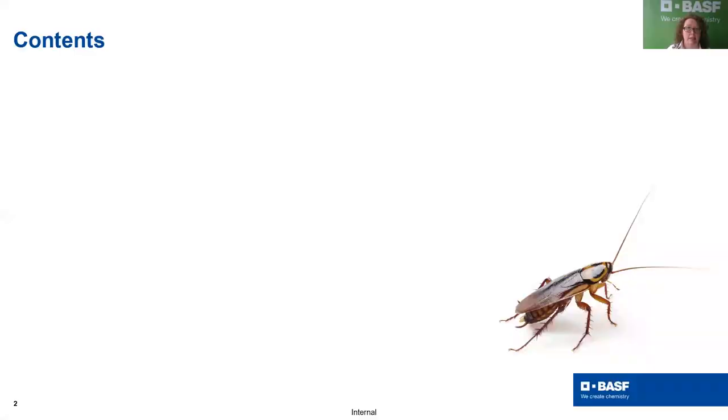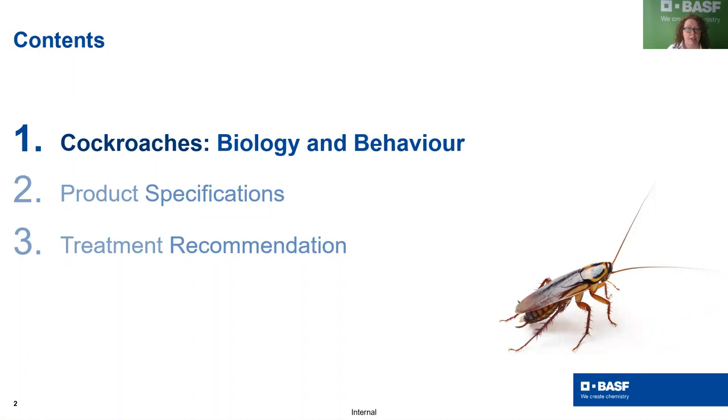So I'm going to look at cockroaches, as I say, the biology and the behaviour, some product specifications, in particular with glyph, treatment recommendations. So I'm going to look at some different treatment scenarios, and we're going to look at some comparisons with other different actives in the marketplace.